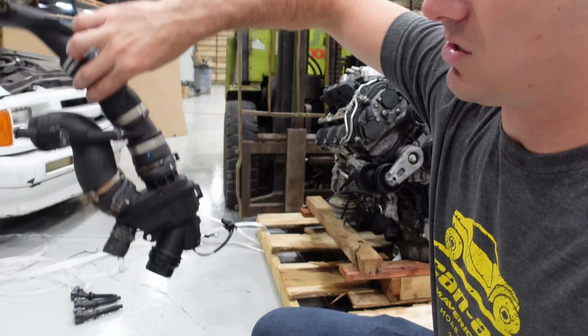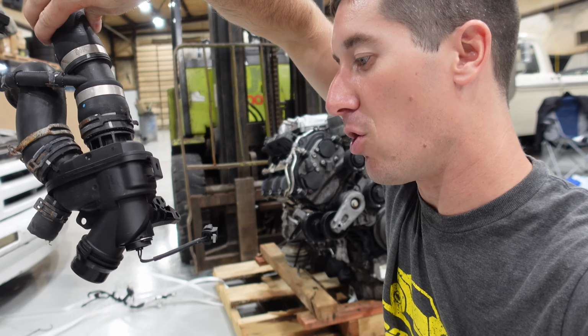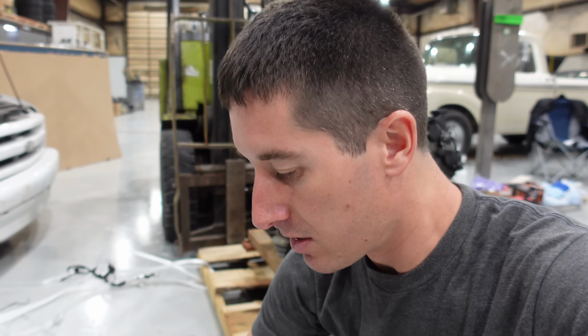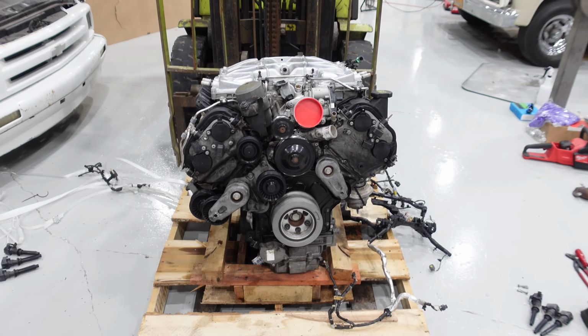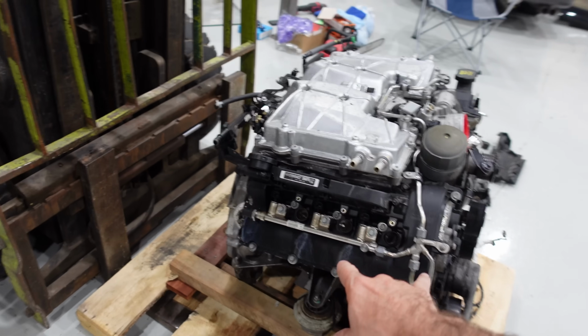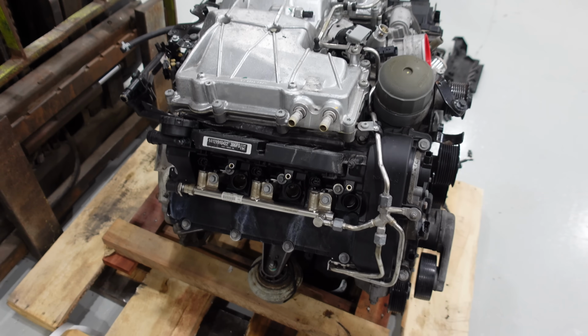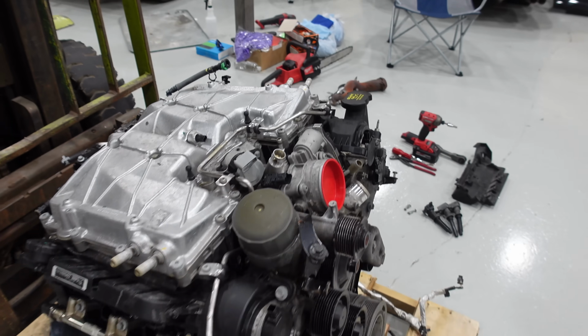Also, I figured out what this giant thing is down there. That's actually the thermostat housing, and it has a thermostat open-close sensor from what I can tell. So that's kind of cool. So this engine's stripped, all the exhaust is off, coils are out, the injectors are gonna get pulled tomorrow. They're gonna let me borrow all the tools to pull the injectors and do all that work. So that's gonna be very nice.